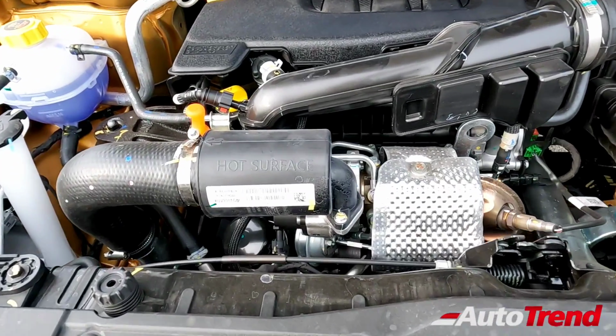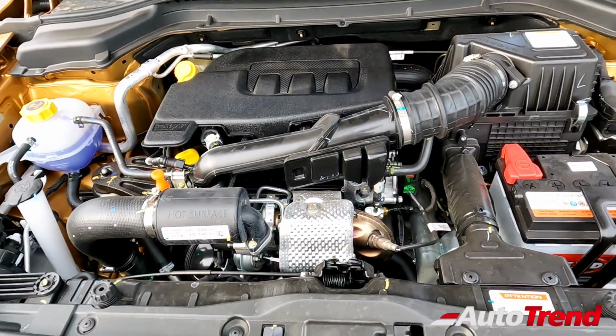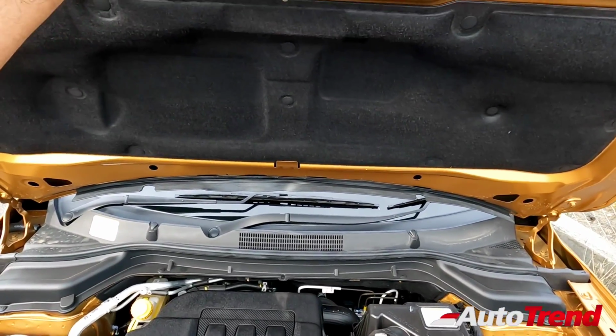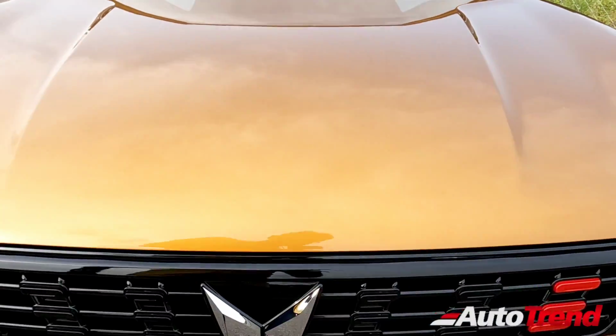Apart from the introduction of the Turbo Sport range, the existing turbo petrol range of the XUV300 will also still continue, as there seems to be quite a lot of differences in terms of parts and components between these two engines. This one is definitely a more advanced engine. Let's now put this TGDI on the road.